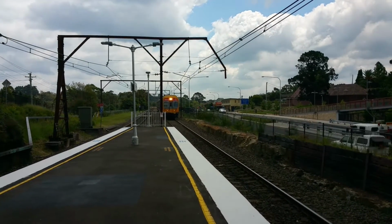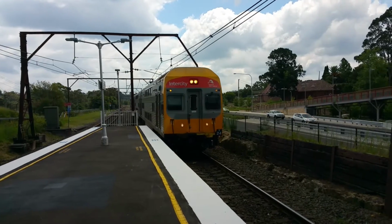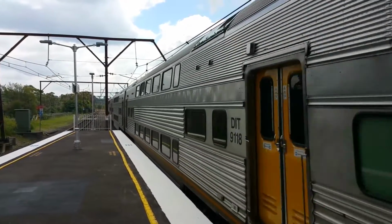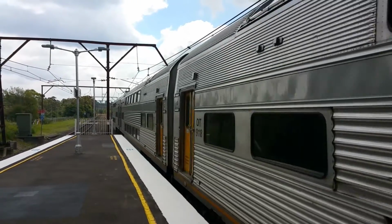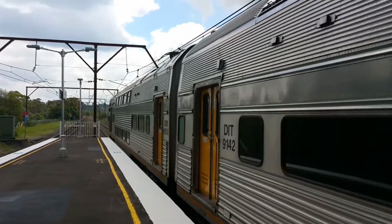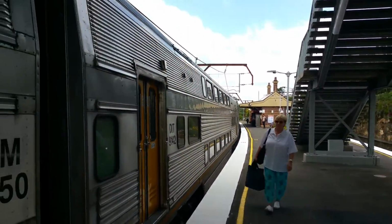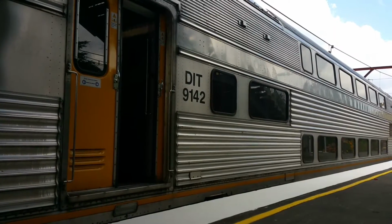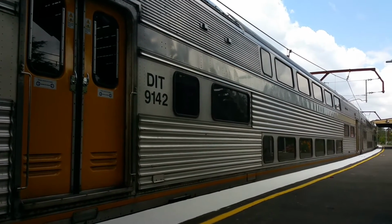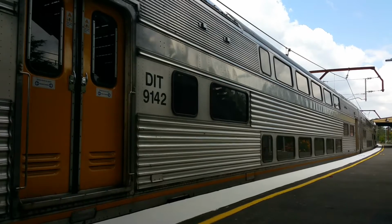And V24 arriving on platform number 1, Central Sydney Terminal service. Excuse me. V24 now departing platform number 1.